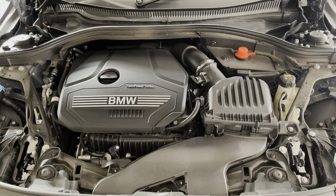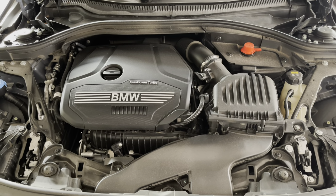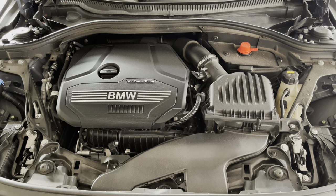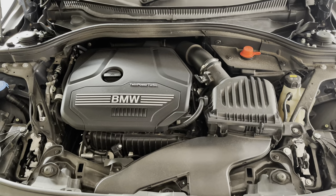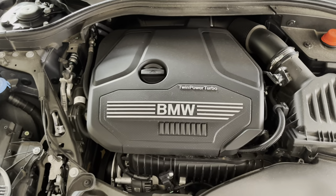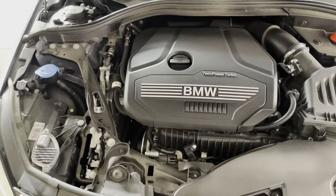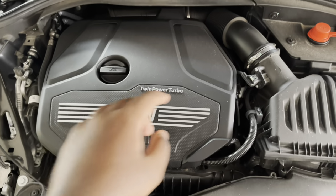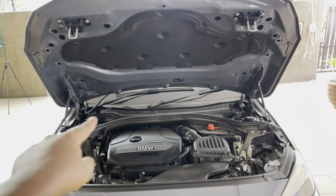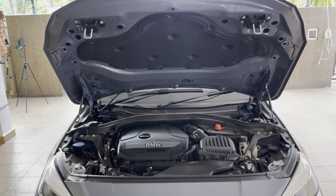So the BMW 218i Gran Coupe is powered by a 1.5-litre inline-3 twin-power turbo engine, producing about 138 horsepower and 220 Nm of torque respectively. All the power is sent to the front wheels via a 7-speed automatic transmission. So this is the engine bay right here. Overall, it looks very nice, as you can see. Everything is nicely placed and nicely laid out. And I personally love the engine cover that says BMW Twin Power Turbo. And yeah, this is the engine bay. It is held by these two hydraulic struts, which can be really helpful when opening and closing the engine bay. It's expected in a premium car like this.